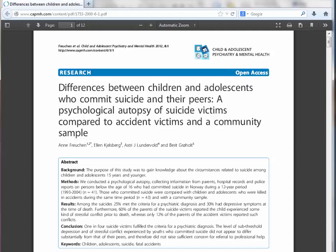Scholarly articles often report research or studies. Research reports include specific pieces of information, such as an introduction, methodology, which means methods used to conduct the research, results, and a discussion and/or conclusion section. If those sections are not listed at the beginning of the article like they are here, you can look through the article itself to find them.